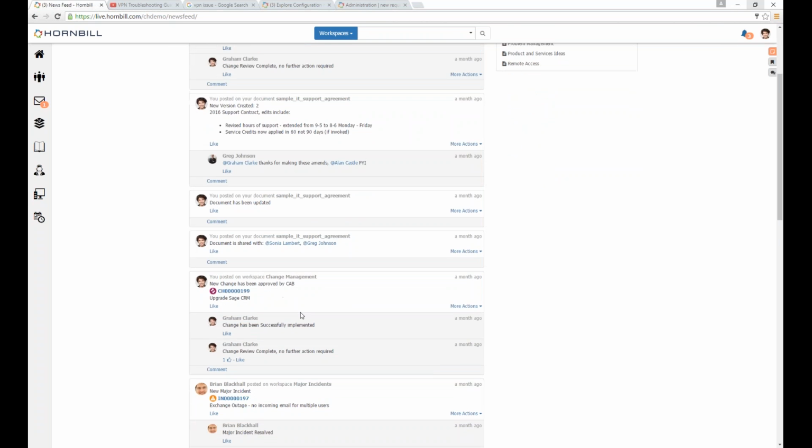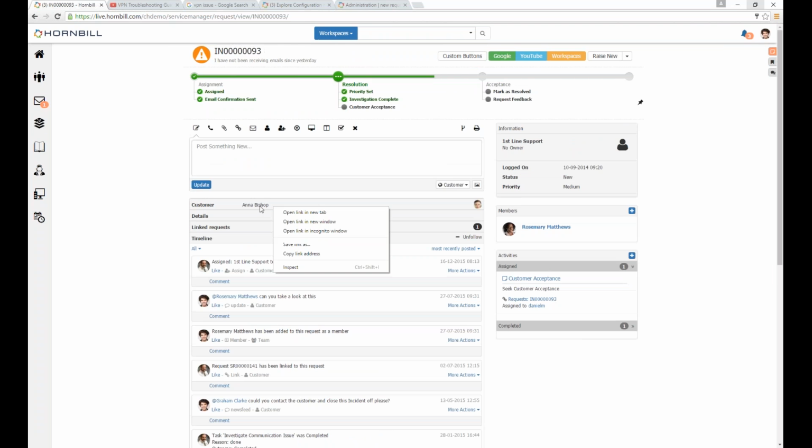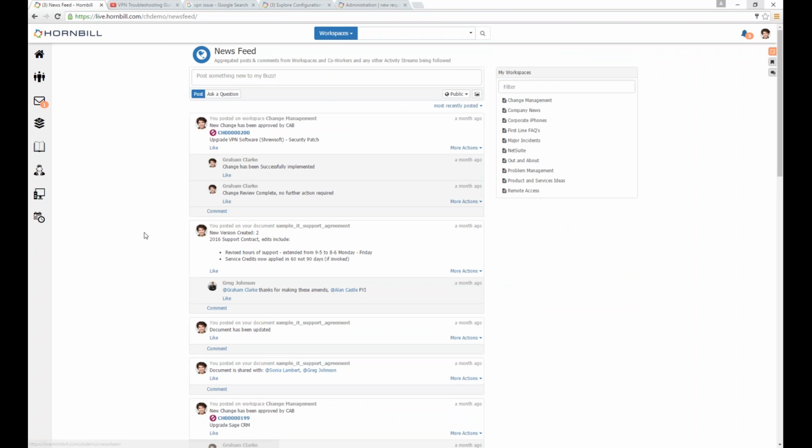Documents, or more changes in that case, major incidents, incident 93, he's following this particular incident, so if I click into that very quickly, he's not the customer, he's not the owner, but he has a vested interest in this particular ticket for whatever reason. It could be one of his team members, let's say, he's got to see what's going on, and the reason he's seeing an update on his newsfeed is because he's following it. So similar to the watched calls view in Supportworks, with this follow button, basically any updates to this ticket, we push directly to Graham's newsfeed. So again, the information is coming to Graham.